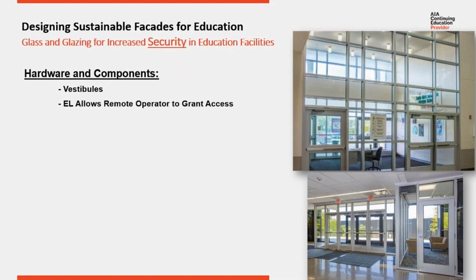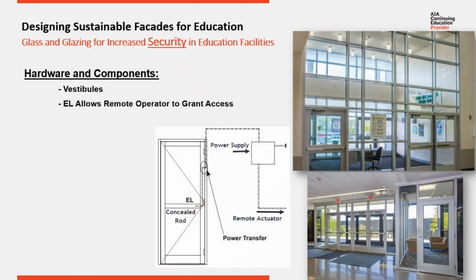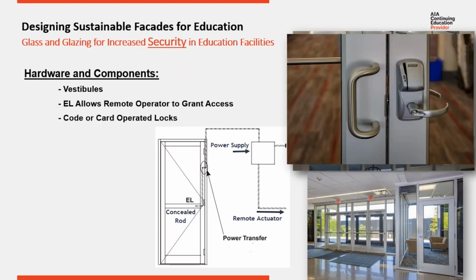it's triggered. Electrically operated locks on entrances allow schools to control who enters. Here's an example of a latch lock on an entry that requires anyone wanting to enter to have a magnetic card to operate the door.